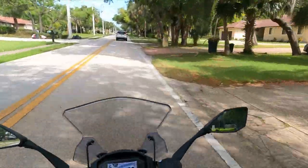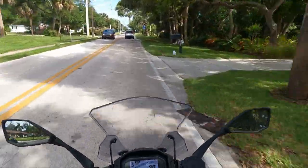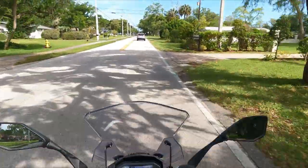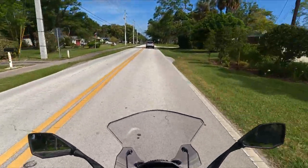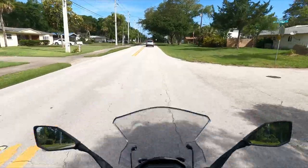I never had cruise on a motorcycle until I bought my Harley, and it kind of spoiled me, because it is nice when you're on a long stretch of road just to hit the cruise button and set your speed and take a drink or whatever.